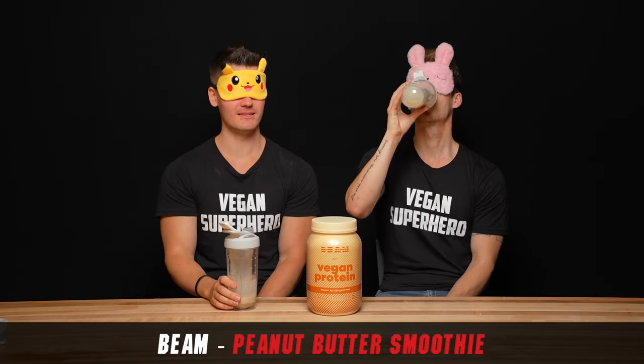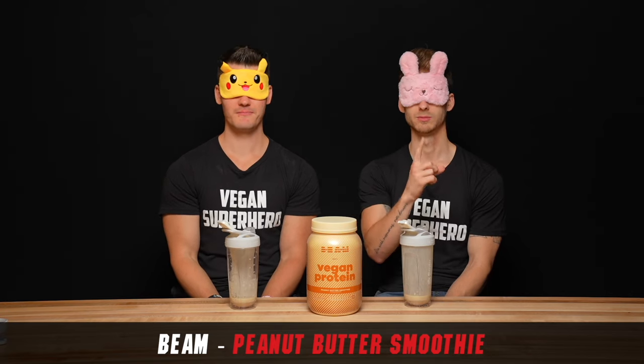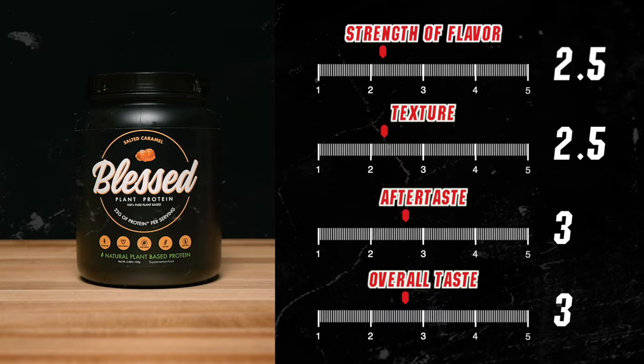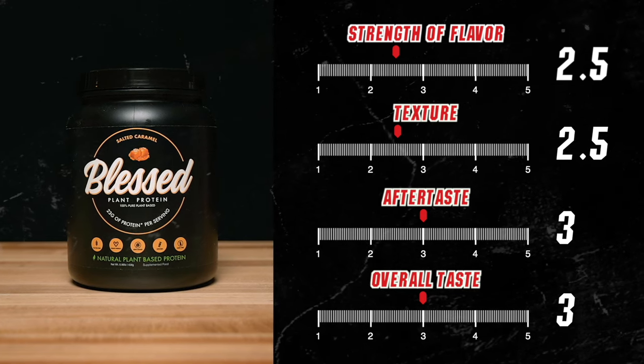Tastes like cereal. I do taste some peanut butter. I don't. Like a super artificial maple. I'm going to guess, and this might be cookies and cream. Strength of flavor, salted caramel. I can taste a little bit of it. Yeah, I can see that.